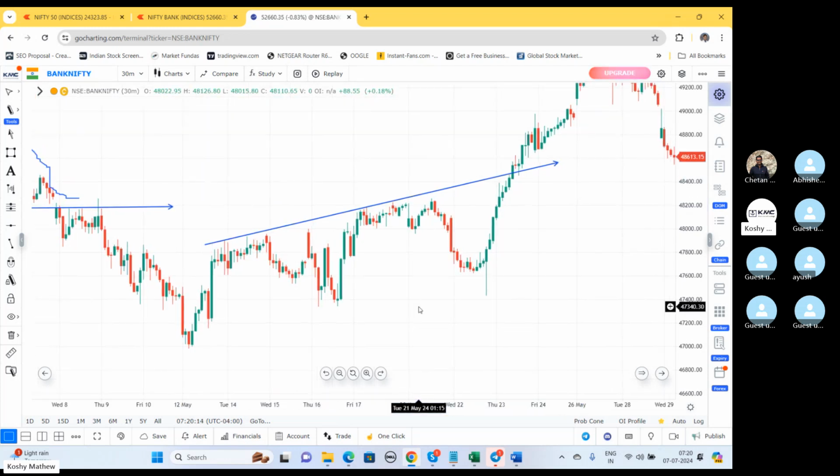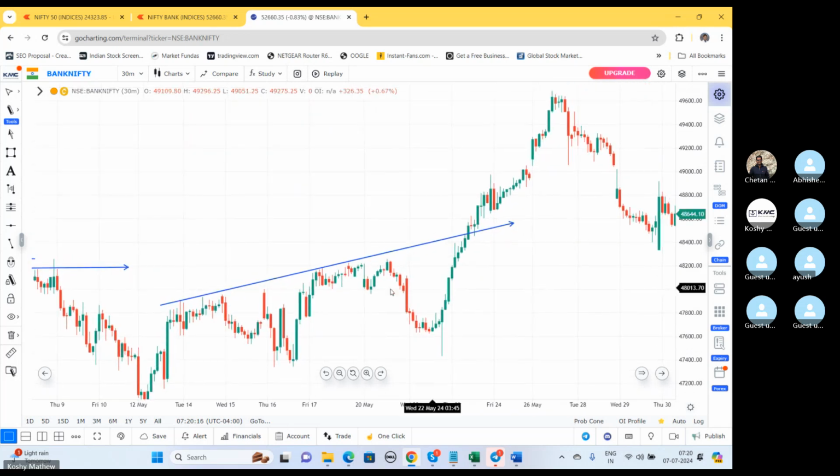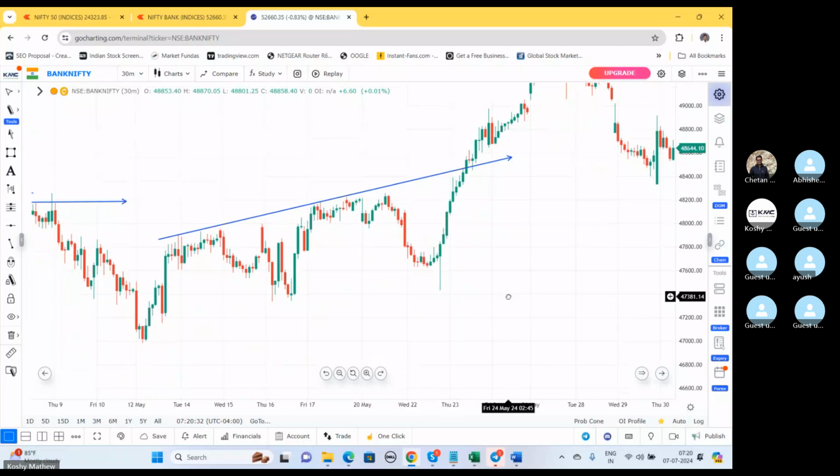What was happening with the market was, from here it touched the trend line and came down. Again it tried to touch, failed. Again it came down, tried to touch, failed. But here, what happened? It broke the trend line and went up. How many points? Nicely it went up. See? This is how you draw.